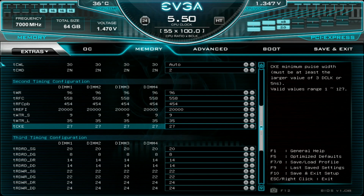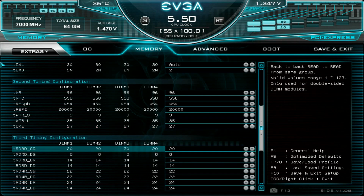tCKE, very loose once again. Usually with 2 sticks I use values ranging from 4 to 8. Now with 4 DIMMs I'm actually running a value of 27. In test situations I managed to go down to even values of 8 or so, but it's better to be a bit more loose to have some headroom for HCI Memtest.